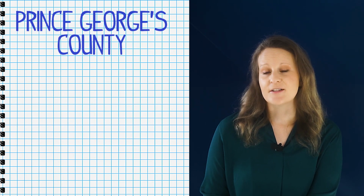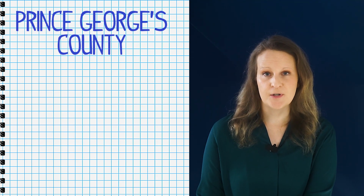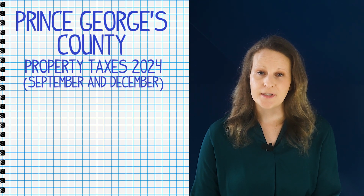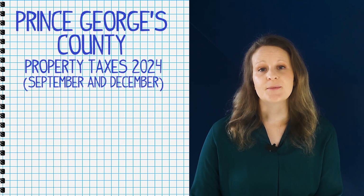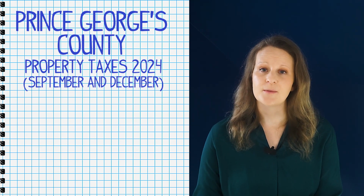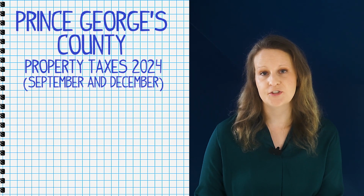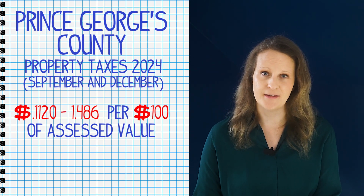If you decide to look in Prince George's County, you get the option to pay your taxes one time per year, or if you meet certain criteria, you can break it up into 2 payments per year paid in September and December. As with Montgomery County, Prince George's County property taxes include components of state, county, and local taxes. Properties in Prince George's County are assigned a tax class by both the county and the town based on the property type, meaning that your tax rate will vary based on what class your property is assigned. The county tax rates range between $0.1120 and $1.486 per $100 of assessed value.